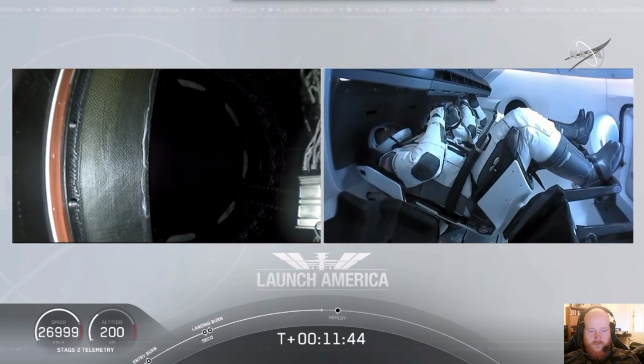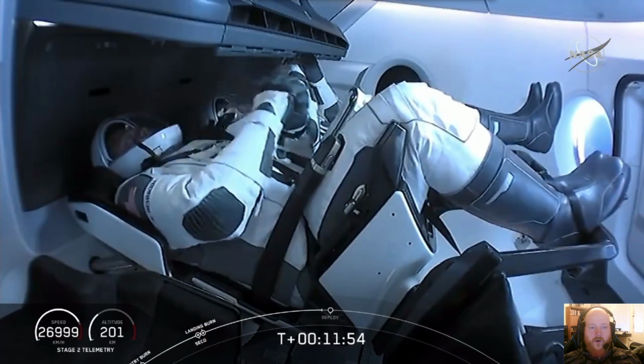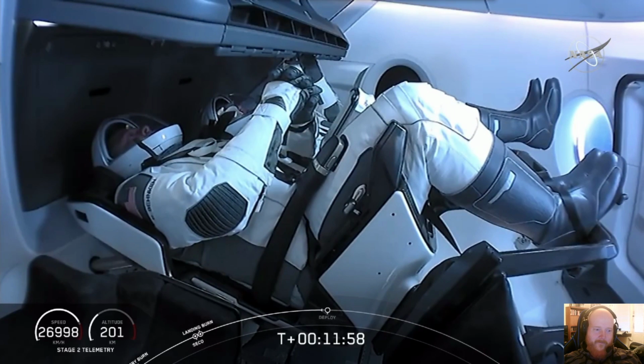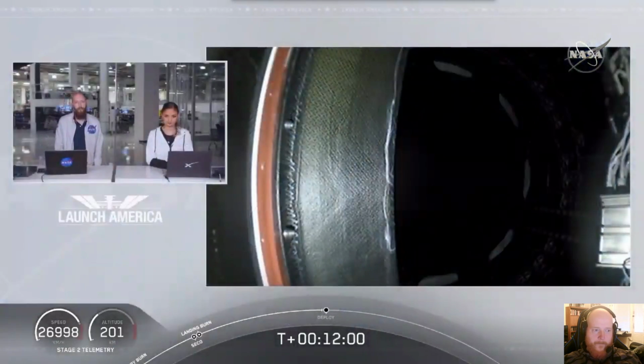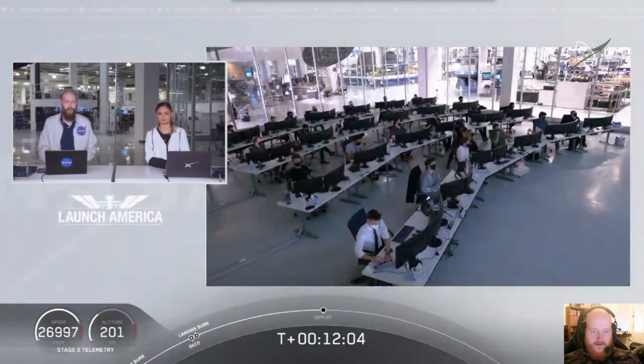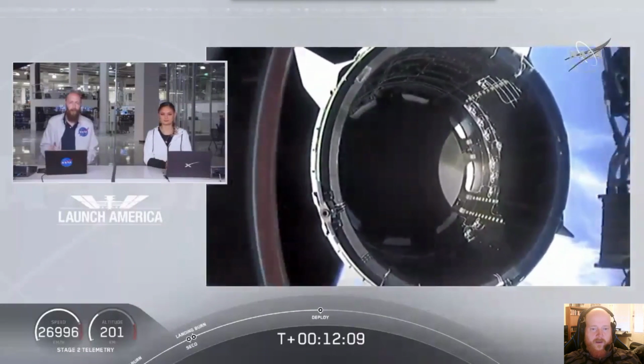Again, we're just standing by. That separation event should be coming up shortly. Then they'll begin a series of checks on the Draco thrusters that are going to be used to maneuver and power Dragon on its flight to the station. Standing by for separation. Expected loss of signal with all the ground stations.